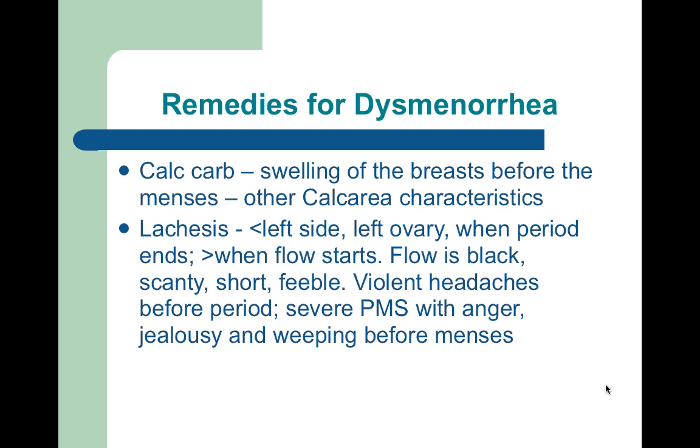Calc carb, swelling of the breasts before the menses, and it has other calcarea characteristics. And we already talked about calcarea another time. Can anybody out there raise their hand and tell me what are the characteristics of calcarea carbonica?